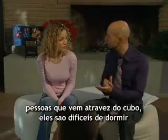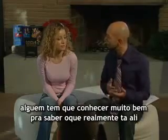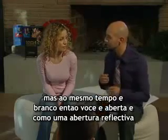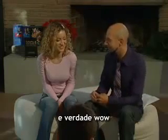People whose cubes are see-through have their heart on their sleeve. You can tell everything you need to know about them right away. People whose cubes are solid like yours are a little harder to get. You're a little bit more protective. Someone has to get to know you pretty well to find out what's really there. But at the same time, it's white, so you have a certain openness, almost a reflective openness. You reflect the other person you're talking to. You're very good like that. So it's a little slippery. They think they're knowing you, but they don't really know you. That's true. Yeah. Wow. The cube is awesome.